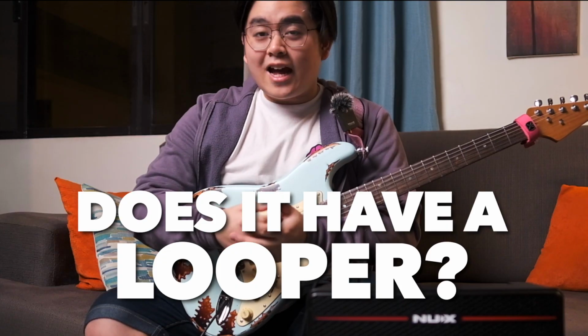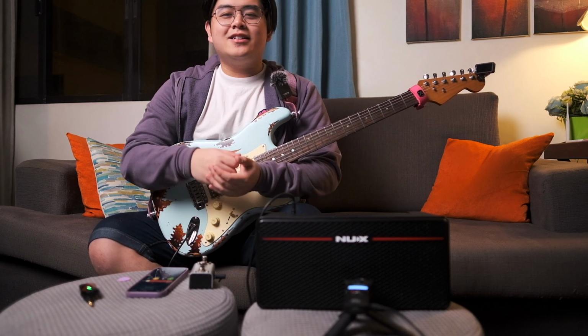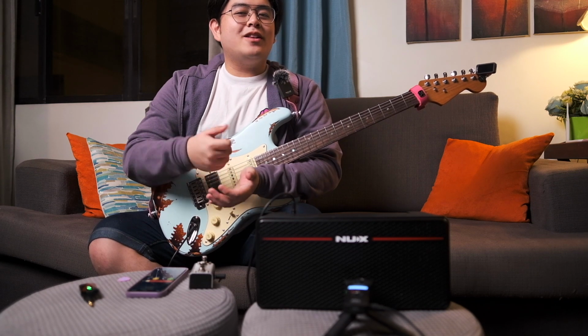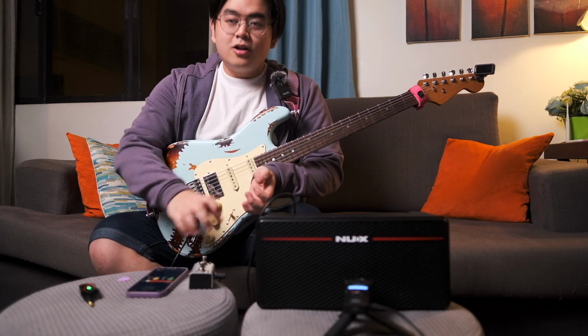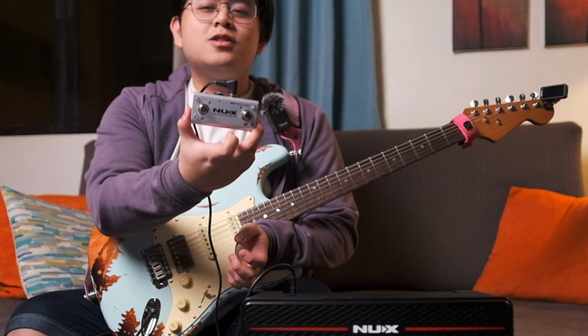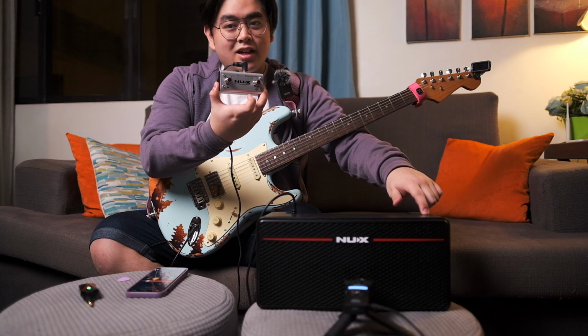Question 3. Does it have a looper? Yes, the NUX Mighty Space has a built-in looper that lets you create your own loops on the fly, perfect for practicing and experimenting with new ideas. To control the looper, connect the included NUX NMP2 dual foot switch to the foot switch input of the looper at the back panel of the NUX Mighty Space, and you're all set.